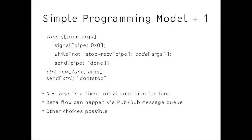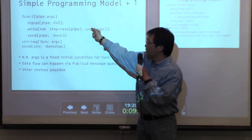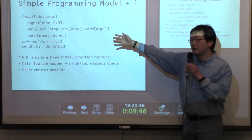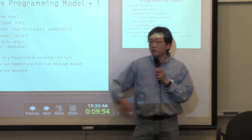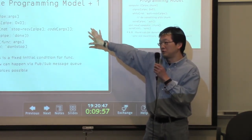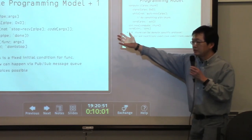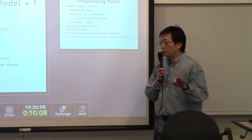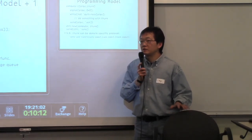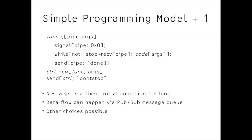Okay, slightly more. Syntactically, I think I have a mistake somewhere here, but never mind. Inside whatever function I define, I can write some more code. A function starts up with some initial argument, and you can use it to configure your function, configure your environment, whatever. Inside the code, it can be pub-sub code, or request-reply style code, or whatever else, to get some chunk of data you want to compute with into the function and out of the function. I just elided that with italic code, and you have some freedom to do that.